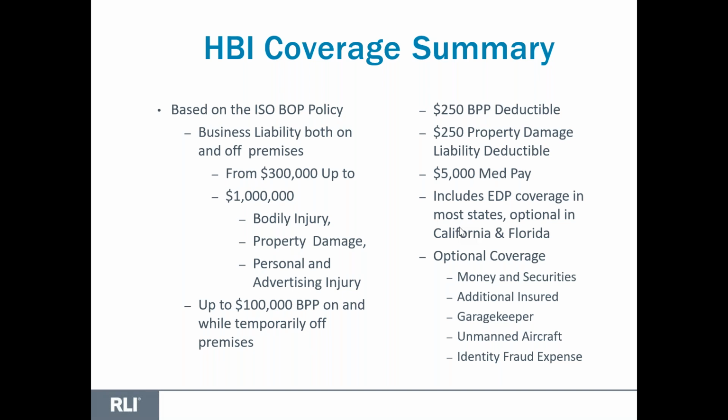We do also include business personal property coverage up to $100,000 that is on and while temporarily off premises. So when they take their business personal property off premises, it is covered in transit, as long as they do not store their property off-site, away from the home, for more than 90 days a year. As the mobile businesses move around and take their stuff somewhere and take it home, their property is covered that entire time. There's a $250 property deductible and a $250 property damage liability deductible.